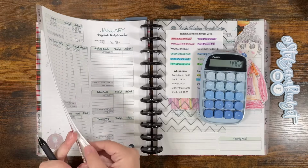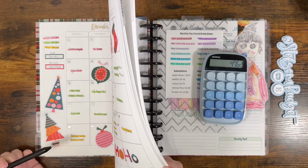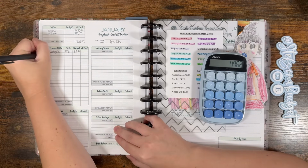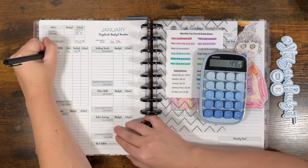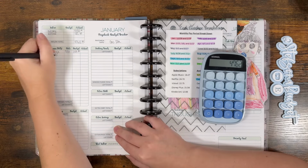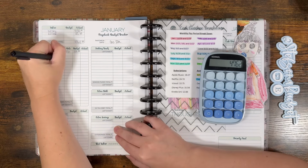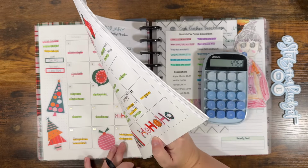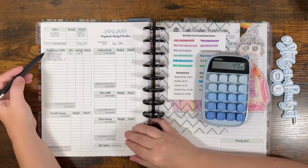Okay, let me just take a quick peek. I don't want to flip around too much. Next up, we have cell phones. Let me just write these in before I forget. And then I'll fill them out.